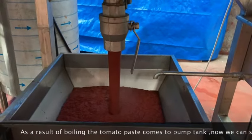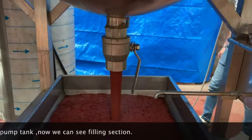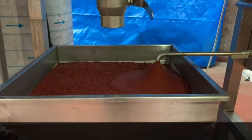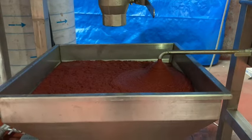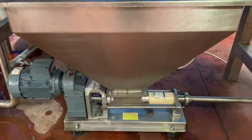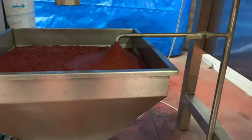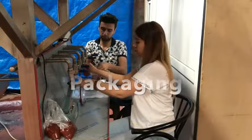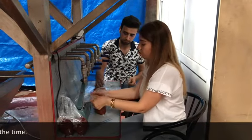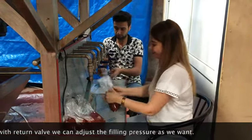Now we can see the filling section. Advanced return system to prevent product from cooling and keep it fresh all the time. With the return valve, we can adjust the filling pressure as we want.